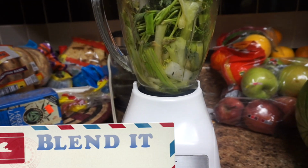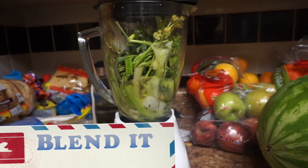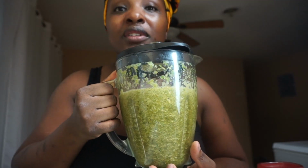Oh, yep. I only eat fruits and vegetables, so I know you're seeing some apples and oranges, but yeah, we eat fruits and vegetables and we eat meat too. So here it is.